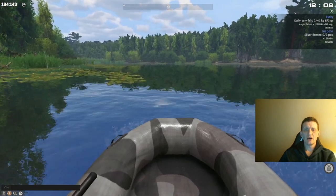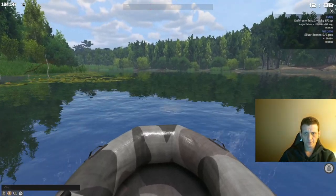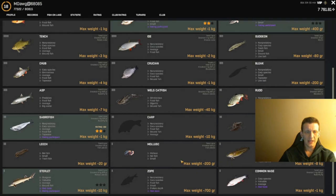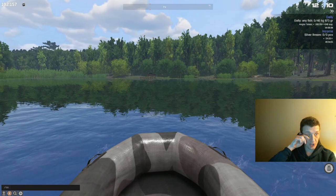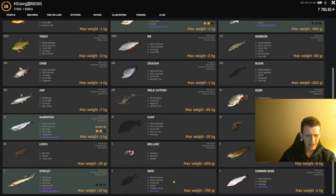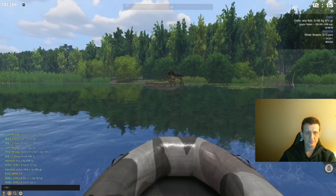So I'm assuming we can get off on this little dock thing, right? So we need bleak, carp, and zope. I mean, I feel like we can find a bleak somewhere, right? But zope, I have no idea. Zope is a red book, so it might be rare. I don't know.